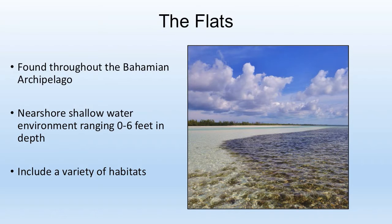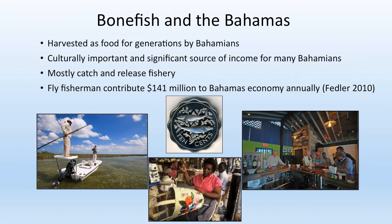The flats environment is probably one of the most prolific environments found throughout the Bahamas. It's a near-shore shallow water environment that ranges from 0 to 10 feet in depth and is characteristic of a very shallow gradient. And it includes a variety of habitats, including seagrass flats, sand flats, channels, blue holes, and mangrove creeks.